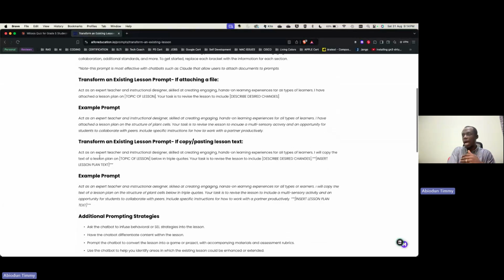Act as an expert teacher and instructional designer skilled at creating engaging hands-on lessons. I will copy the text of a lesson plan on a topic. So anything you see in brackets, you replace with your own. I will copy the text of a lesson plan on the topic below in triple quotes. Your task is to revise the lesson to include, then you describe your desired changes and insert your lesson plan text. So this will give you the prompt and then insert places where you need to personalize that prompt.